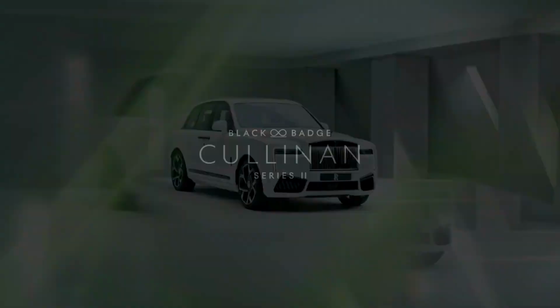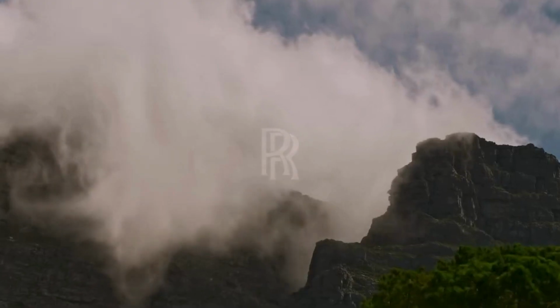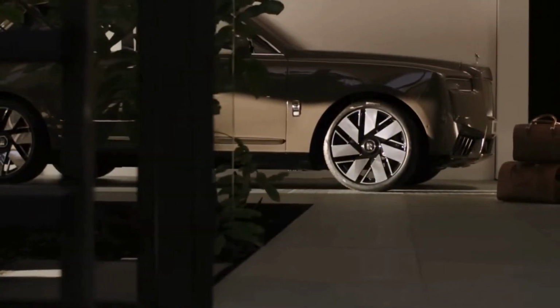In a world where automotive beauty defies convention, the Rolls-Royce Cullinan Series II sets a new standard of elegance and sophistication. Experience luxury redefined with the Cullinan Series II.